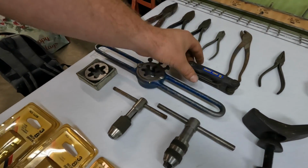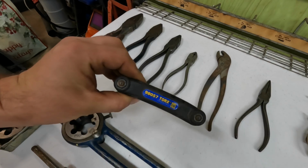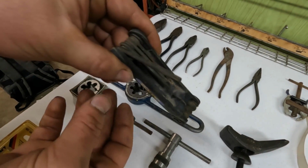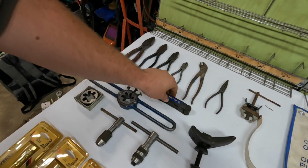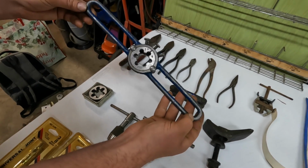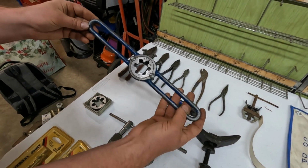I picked out this Torx driver here made by Chesco in USA. So it's just a little Torx set, but wasn't sure if we had one, so I figured I'd pick it up. Got this die holder here. We have a lot of larger dies, so I figured to pick this up.